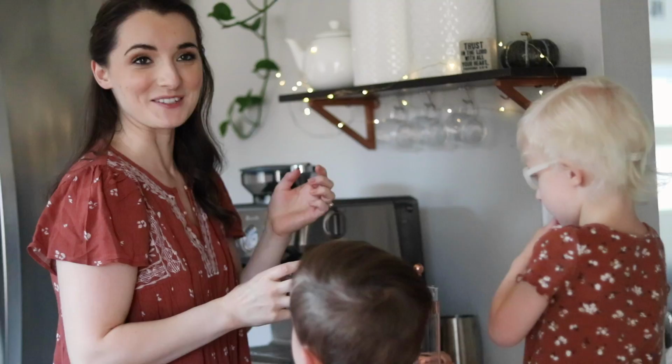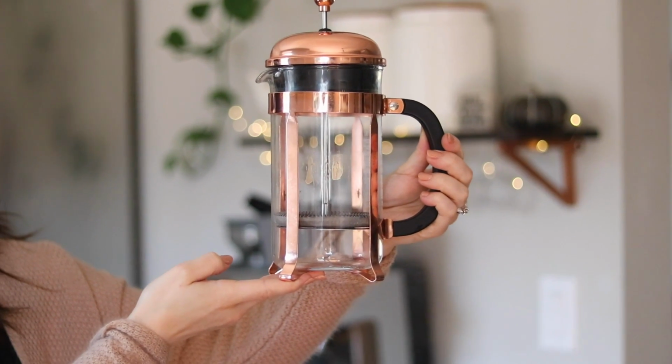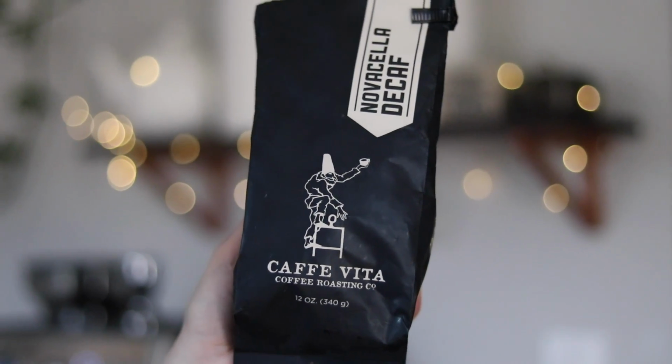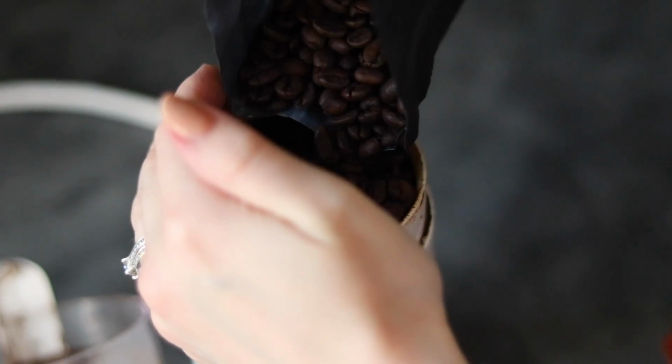I've been enjoying making this decaf cold brew coffee for my kids and I to have as a little afternoon treat after homeschooling. My favorite way to make cold brew is in my French press in my fridge overnight. The way I do this is by coarsely grinding some decaf beans in my coffee grinder and adding it to my French press.